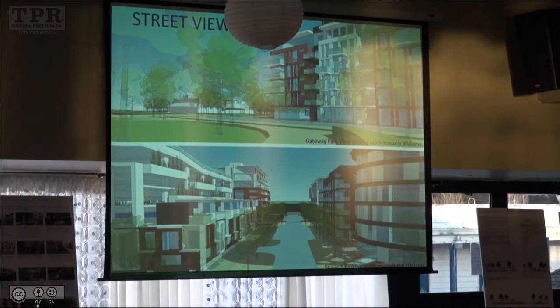On the lower image, this is the north-south street, which we refer to as Street B. Again, on the left-hand side, you see that idea of the ground floor rhythm of residential units framing the street, and you also see the massing of the building and that feeling of sky associated with the street. And the idea is really to create a proportion of the width of the street to the height of buildings that is comfortable and well framed.